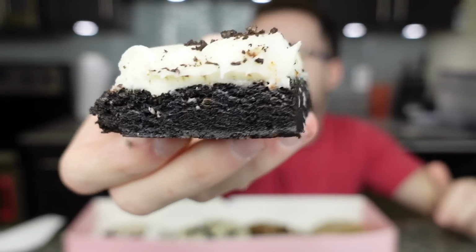Looks good. Very thick amount of frosting. Okay. Let's hope it's not too much. Let's see. What's happening? Oh my God. Oh my God. Okay. Wow. I'm shook.